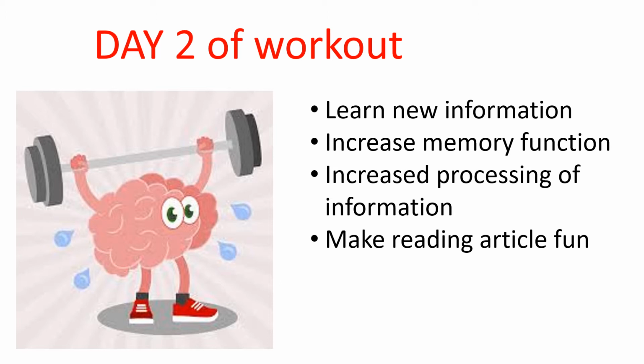I will share with you what I have gone through after I have done 7 days of this mental workout, where each day I would read an article. In my case, I'm choosing a scientific article, and after that I will make a presentation out of it.